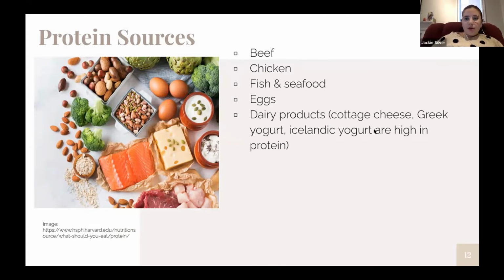And I made a note here with cottage cheese, Greek yogurt, Icelandic yogurt, because those are the dairy products that are super high in protein, much greater than cheese or a regular yogurt or milk. So these might be ones that you want to include if you have a wound. Then soy or pea milk, or a protein fortified non-dairy milk.